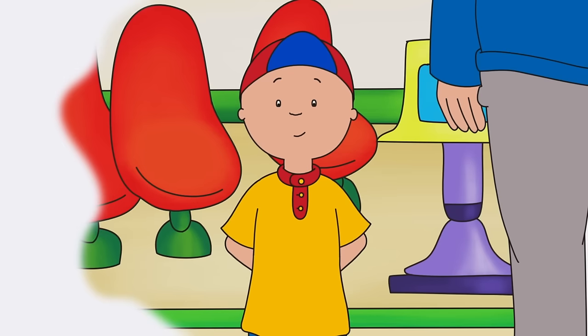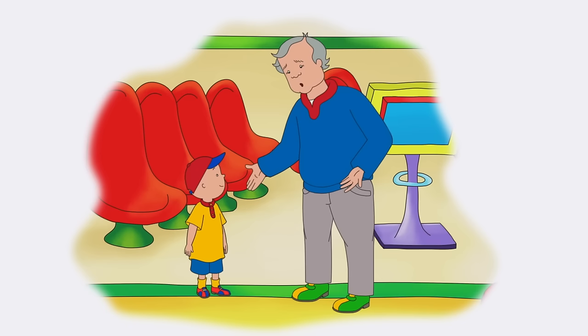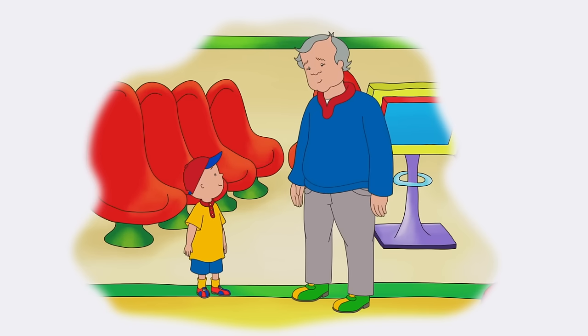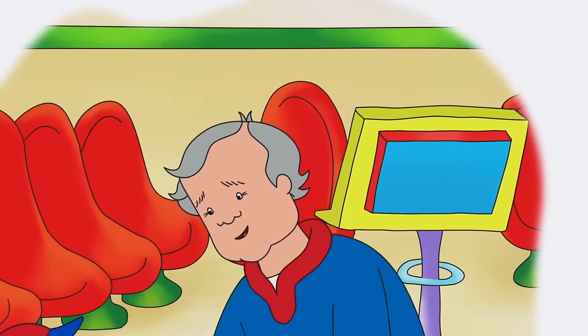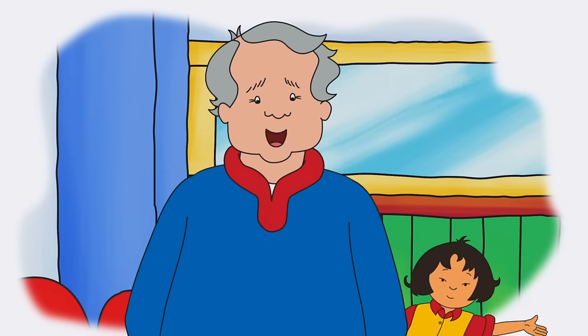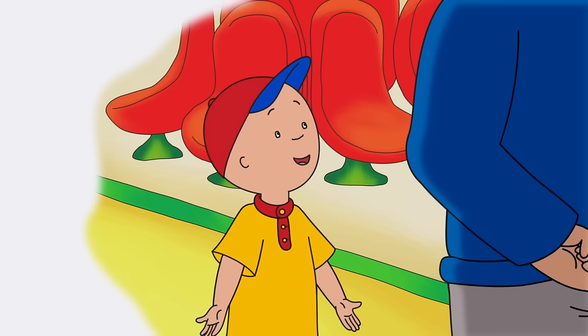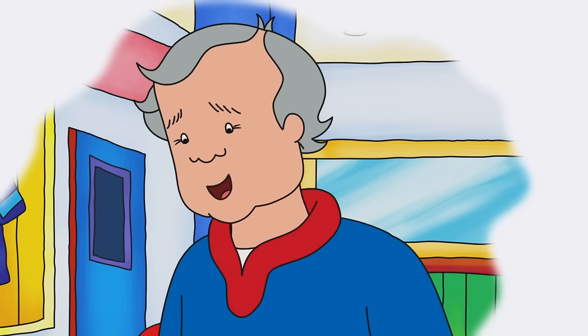Now Caillou was feeling more confident. Hooray, Caillou! I knew you could do it. Now, there's one more thing I need to teach you. Really? What's that? My handy-dandy bowling high five. Now we're ready to play. Oh, do you think Sarah and her mom could play with us, Grandpa? Sure. I don't see why not. Let's ask them.